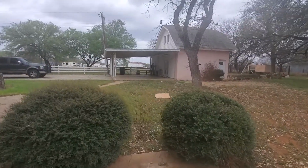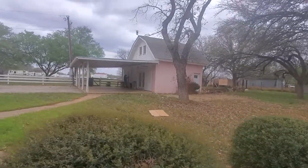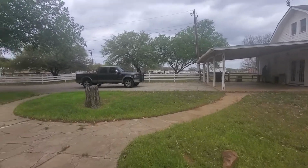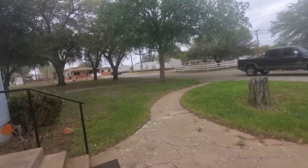Stuart is trying to see if we can get into that back little garage. I don't know if we will or not, because they didn't leave us a key for that. Unless the key for the front fits it.